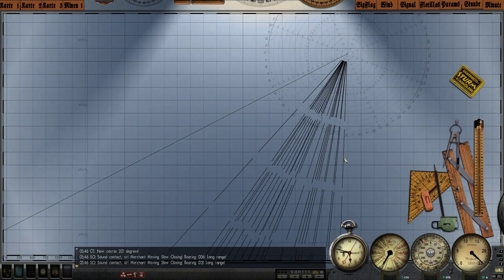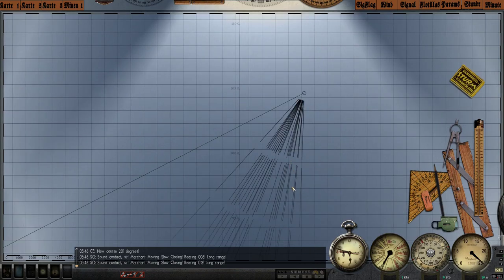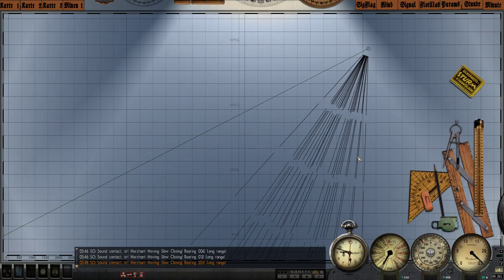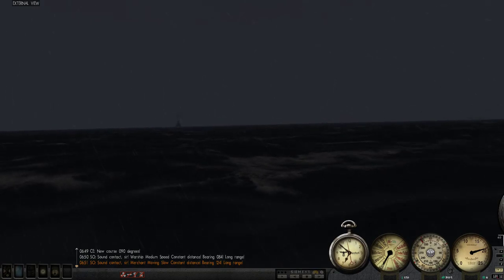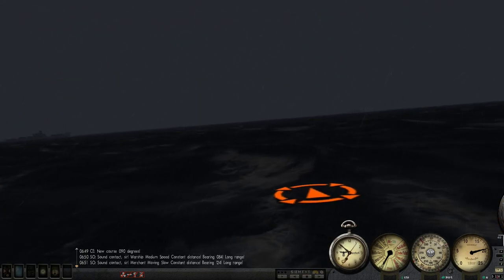This and this one here are escorts. I cannot distinguish the head escort from the other noise, so we will go closer. They are pretty much far away now. Still going north course. Estimated 15 kilometers. Let's get closer. Okay, we are inside the convoy. Look at that. Now that's beautiful, huh? Okay, let's go to periscope depth and make an attack run.